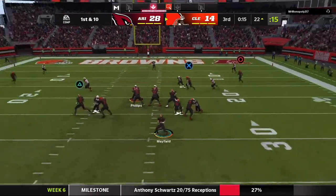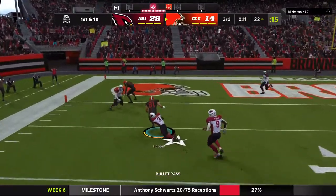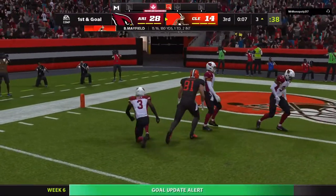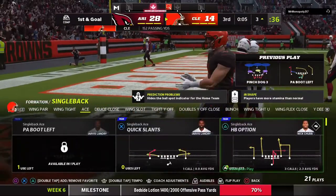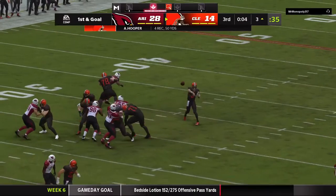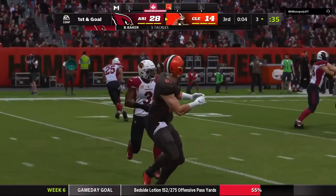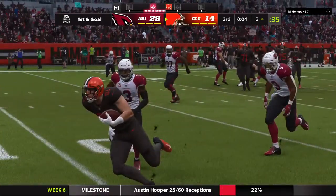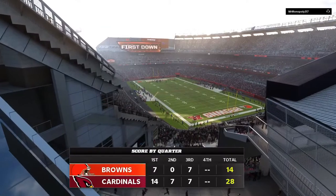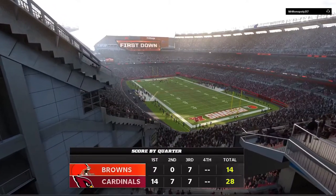They go play action. Mayfield. And he's going to hook up with his big tight end. Complete. And stopped a few yards shy of the goal line at the 3. And that is going to do it for this third quarter of action. We'll return with more after this break.